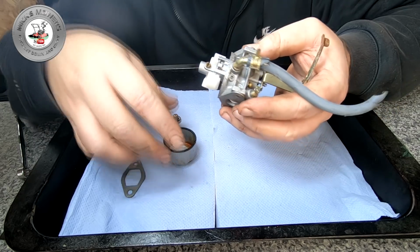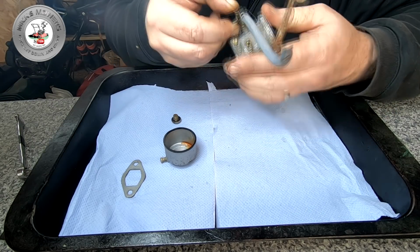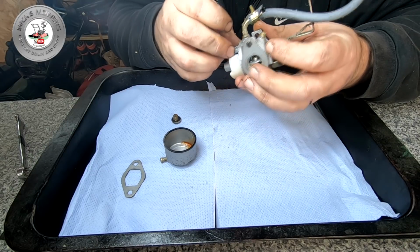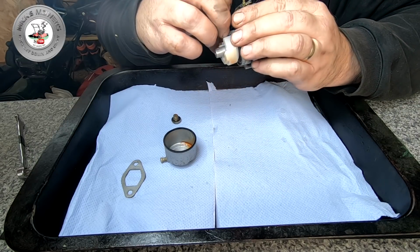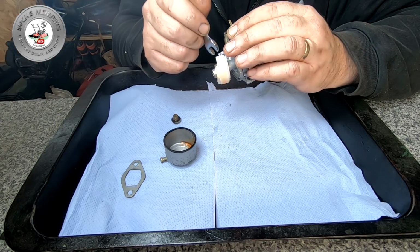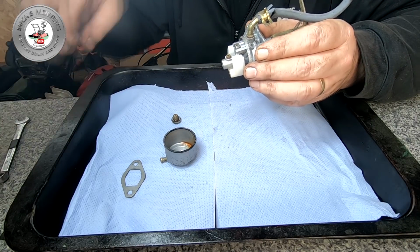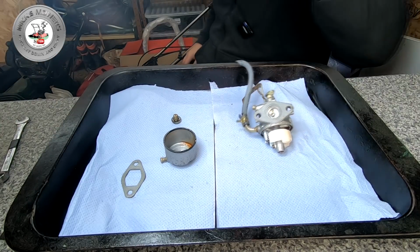Do you know what? It's not too bad. It ain't too shabby, people. Got a little tiny pin there. Let's try and remove that. Not too shabby at all. I was expecting it to be a lot worse. A lot worse. Let me get a pair of long nose pliers.